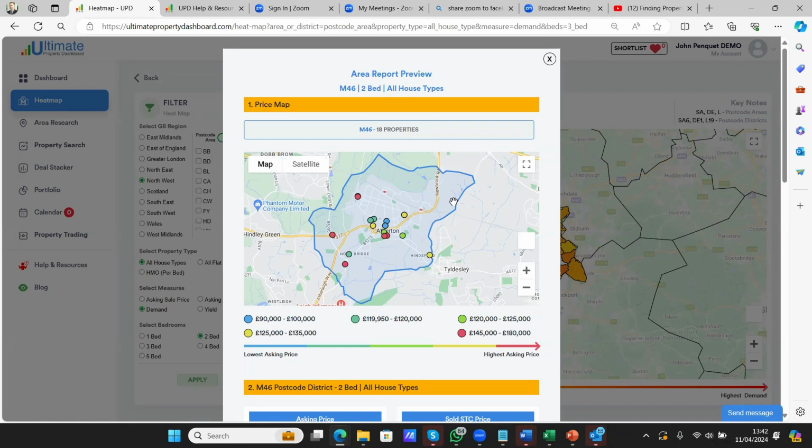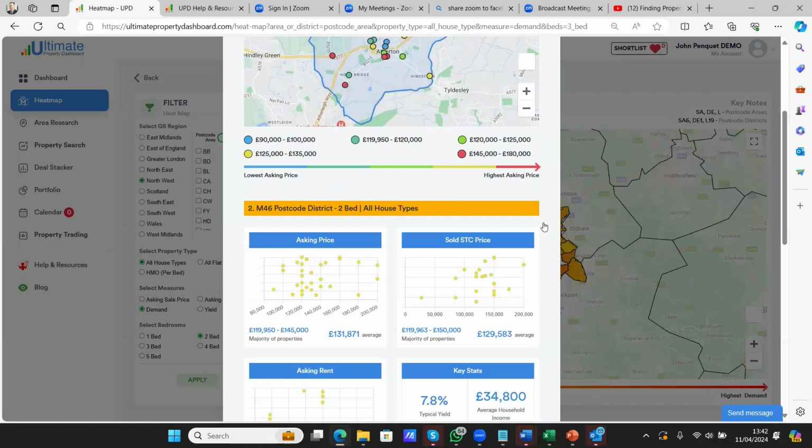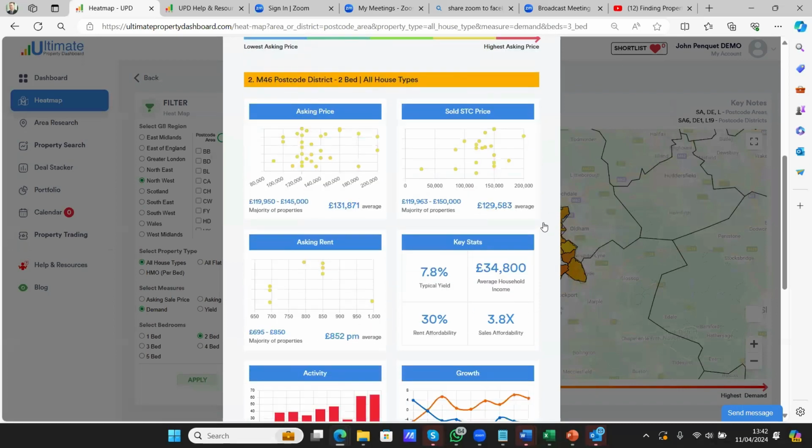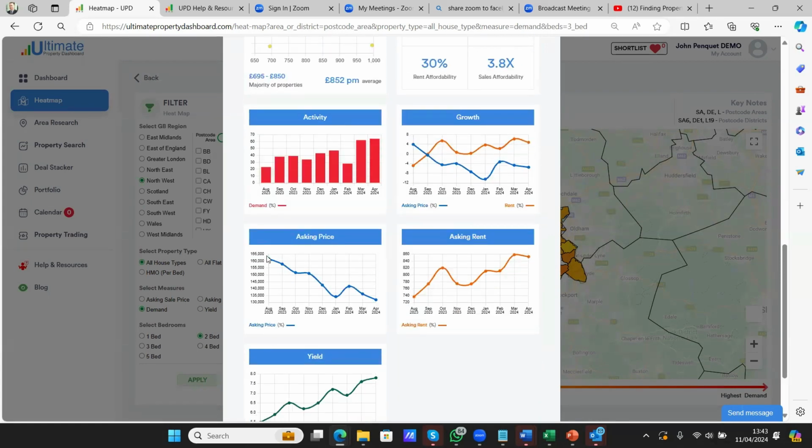You can see the prices starting at 90,000, rising up to around about 180. I can see what the average price is in that area. I can see, look at the yield, 7.8%. Fantastic. Reasonable household income. I can see how the demand has gradually been climbing since August last year. I can even see what's been happening with prices. Now, look at this. This is phenomenal. Look, the prices have been falling, but a very shallow fall. All right. They're bound to go up with demand like that.